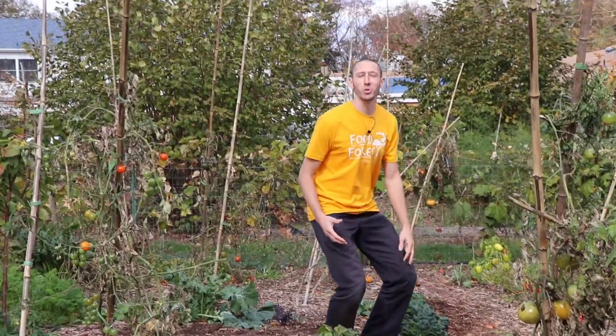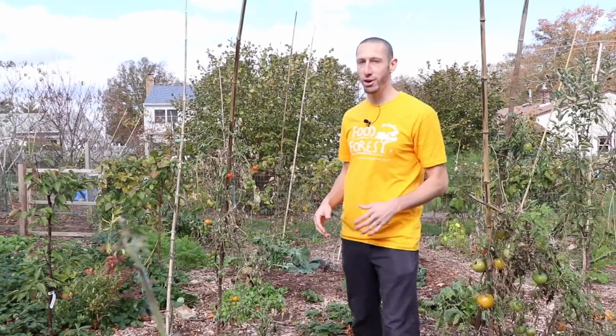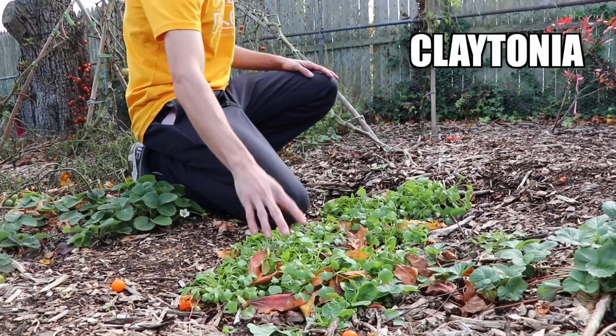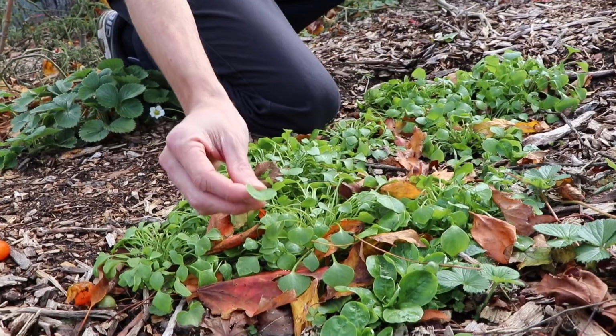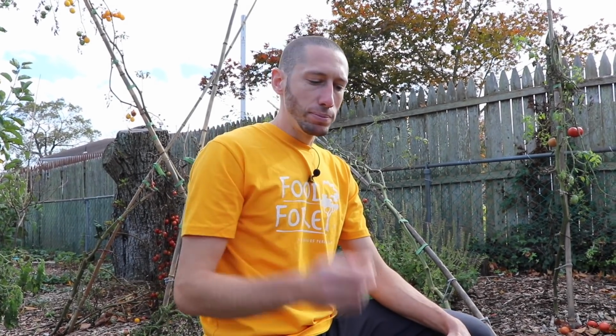Next, let me take you over to a couple cold hardy greens, and these ones you may never have heard of. They're a little more rare. Let's start off first with this one right here, Claytonia. This one's sometimes called winter purslane or miner's lettuce, and it's a good cold hardy green, delicious to eat, one you probably haven't heard of before. The leaves are a little small, so sometimes it can be a little tedious to harvest it, but when you get a thick patch like this, it's real good.